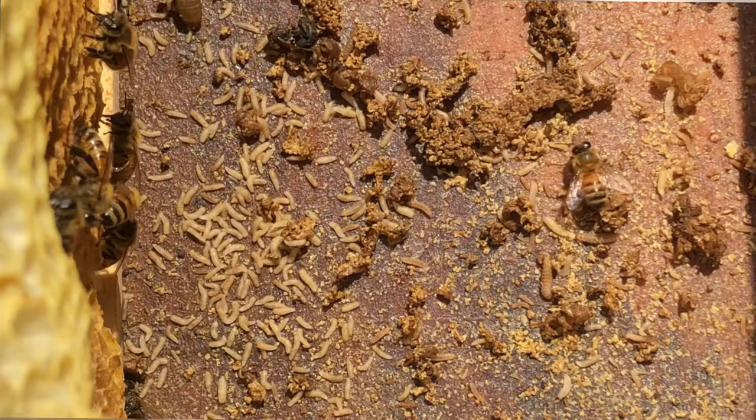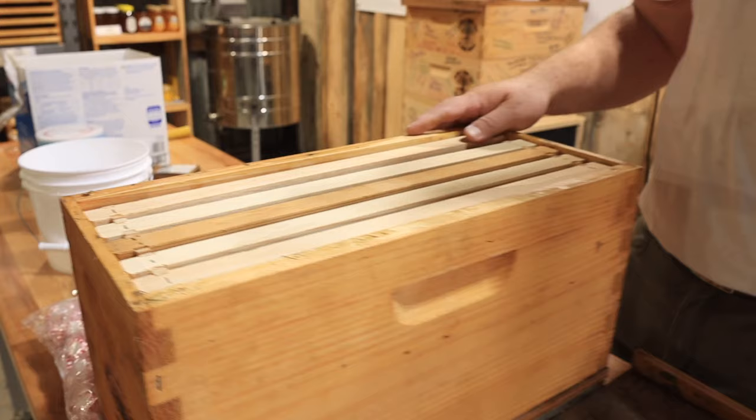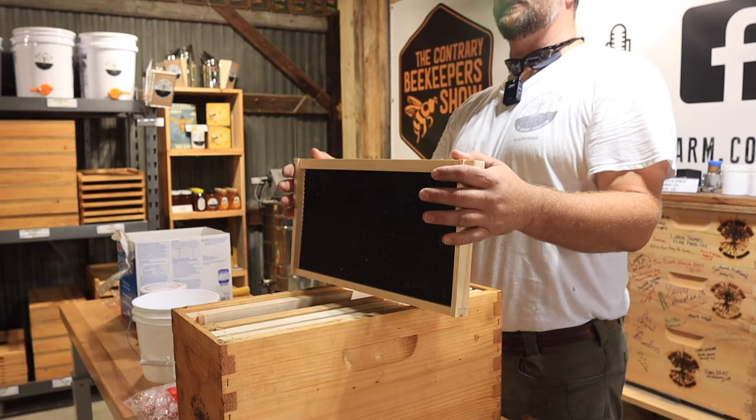When we crack open the lid of a colony and we see hive beetles running all the way around, or they might be on the inside of a lid, and when we pull this out, if we see them scurrying all about, that says, uh-oh, what is going on here?